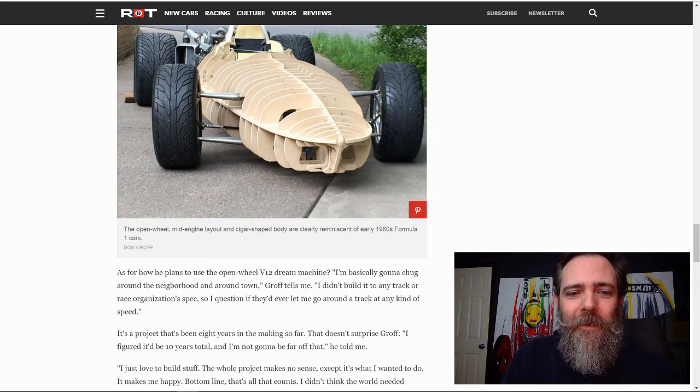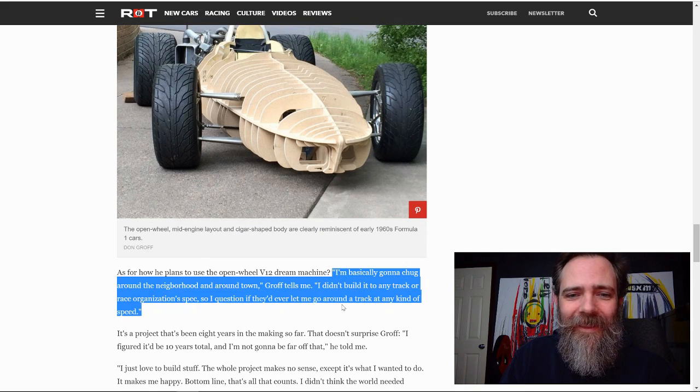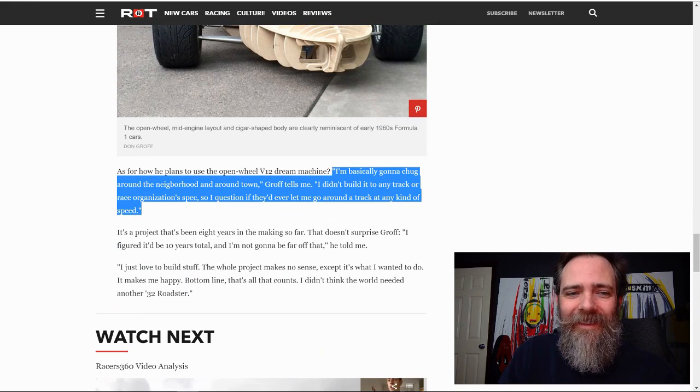Chug around the neighborhood and around town. It'll be a sight to see right on highway roads, right? I didn't build it to track or race or any race organization specs, so if they question me going around the track anytime, any speed, okay, fair enough.